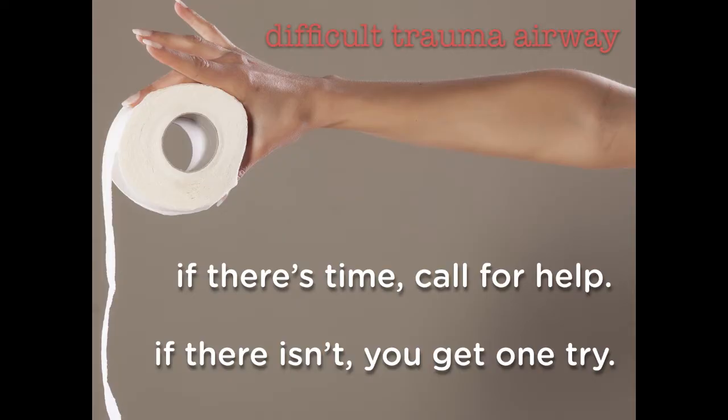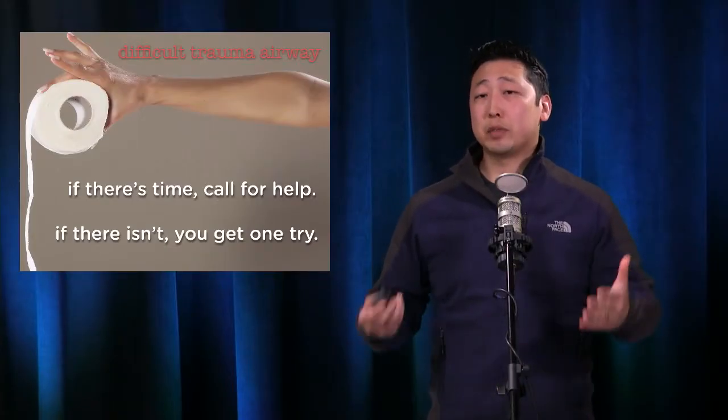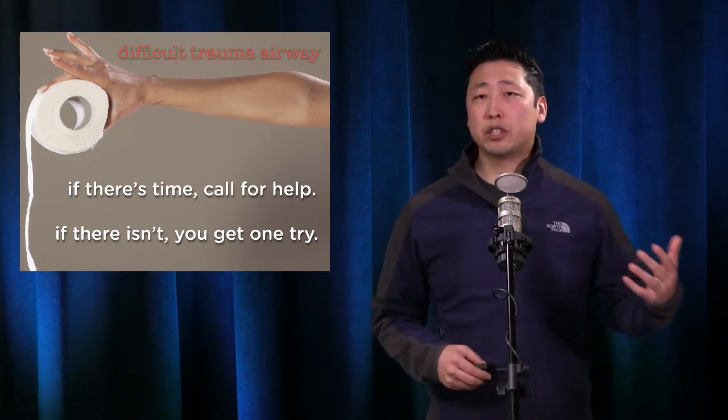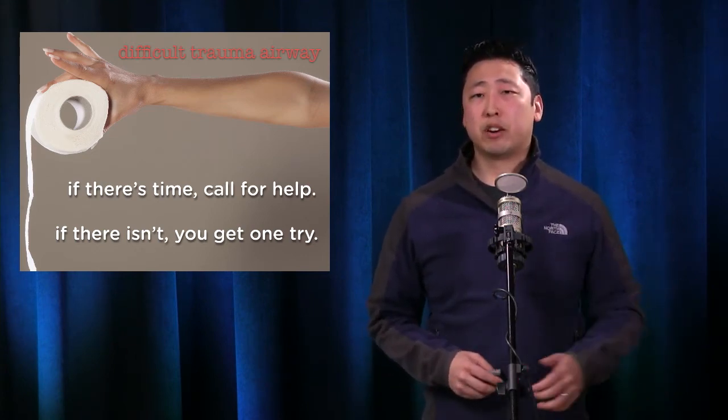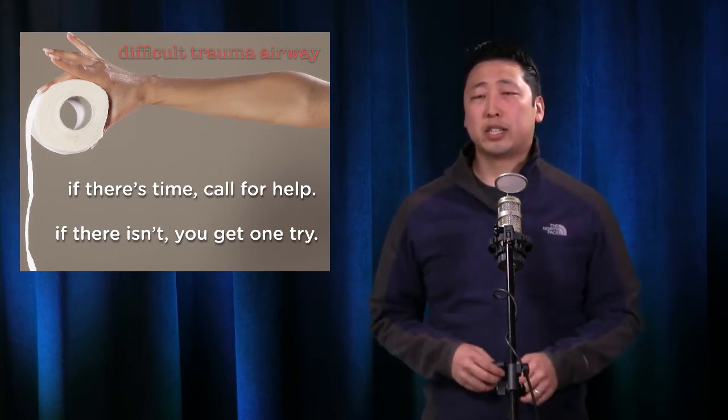And whenever you want to assess for a difficult airway, there are lots of mnemonics. The two popular ones mentioned in this article are LEMON and MOANS. But the biggest thing as far as algorithm goes, the most important critical step in the difficult trauma airway algorithm is, if you have time, call for help. Call the anesthesiologist. Call your surgical colleagues, because they not only have experience, but also access to equipment you might not have. They can start arranging the operating room. They can bring down a flexible laryngoscope and help you to intubate them.